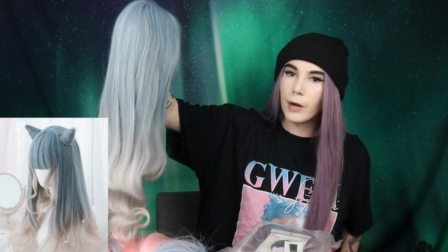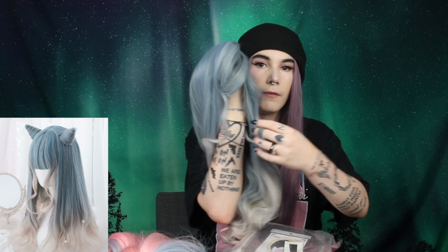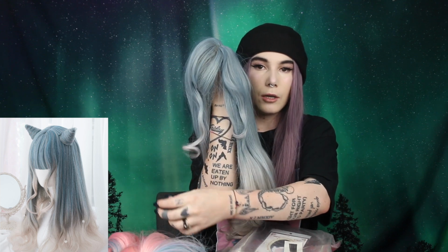Next up, we have this wig that goes from a mixture of gray and blue just to gray. It has bangs and it has these 2 very Lolita style curls here. The interesting thing about this one is that it came with 2 little devil horns that are made out of the same color and synthetic fiber as the hair, so you can put it on like this and you'll see better when I actually put it on. And it also came with a bun version, 2 of these that you can put on the sides, which again you will see when I try on.